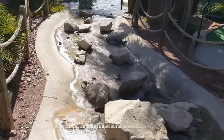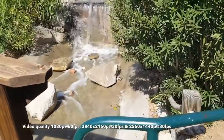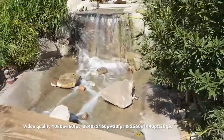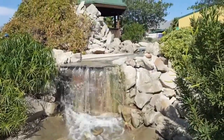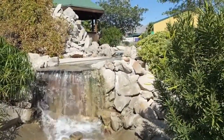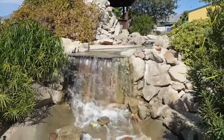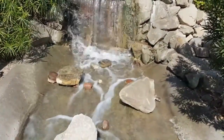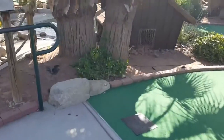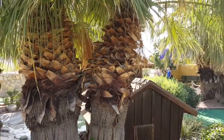When it comes to video quality, it takes amazing videos, 1080p at 60 frames per second, which is my favorite video mode. It also takes video at 4K, 2K, you name it. It also has optical image stabilization for the videos, which helps out a lot when you're moving the camera left to right, up and down. It doesn't matter, it takes great videos and great photos as well.